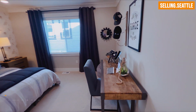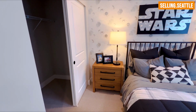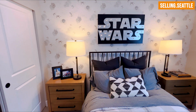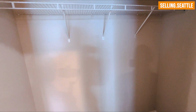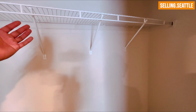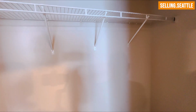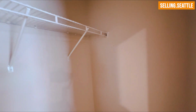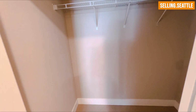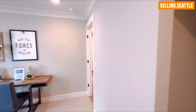And here's the other bedroom. Oh, Star Wars theme. That is awesome. So this closet is actually bigger than the other bedroom that we came from. The rack here was just right when you open the closet, right? But this one you could actually step in. So a lot of space in this closet here. As you can see, it's further back.